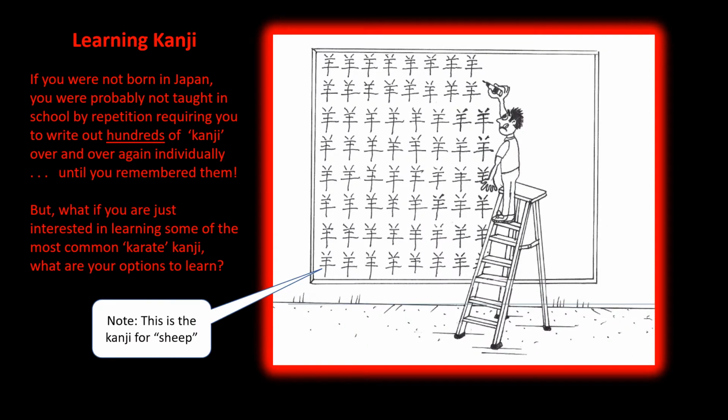If you were not born in Japan, you were probably not taught in school by repetition, requiring you to write out hundreds of kanji over and over again individually until you remembered them. But what if you're just interested in learning some of the most common karate kanji? What are your options to learn? Note, in this cartoon, what's being written over and over again is the kanji for sheep.